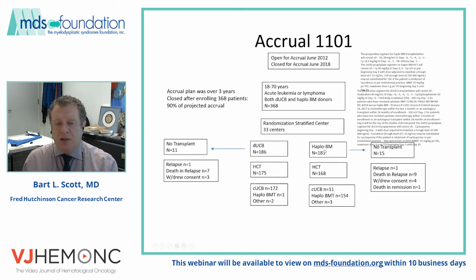Now, haploidentical bone marrow is someone who's half matched to you. So that's generally a brother or sister or a parent or even a child, but they don't have all of your same immune system. They have half of your immune system. So that's called a haplotransplant. And then umbilical cord blood are cells that are actually collected from the umbilical cord and from the placenta after a baby is born.